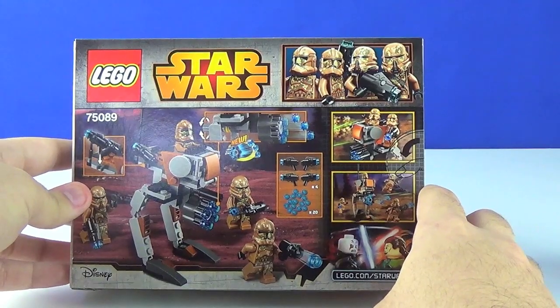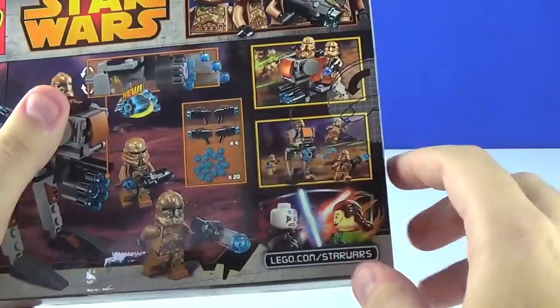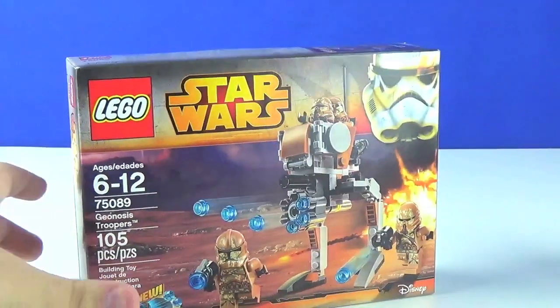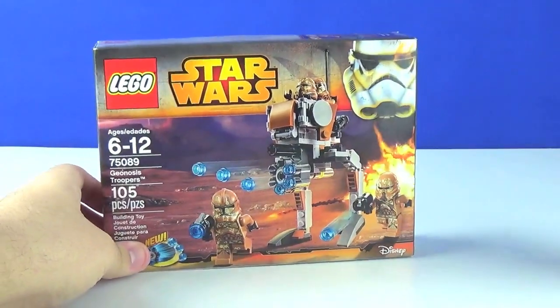And man, that render looks so awesome. But yeah, you can see we also have a couple action shots included there on the side as well, along with that, advertised with lego.com/Star Wars. So really awesome box, and definitely serves its purpose.